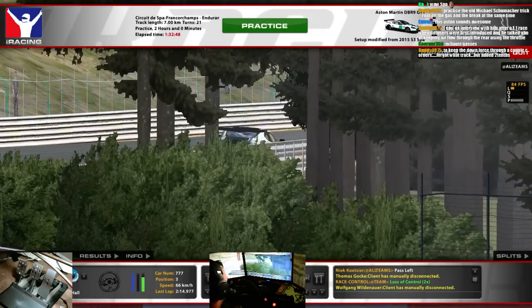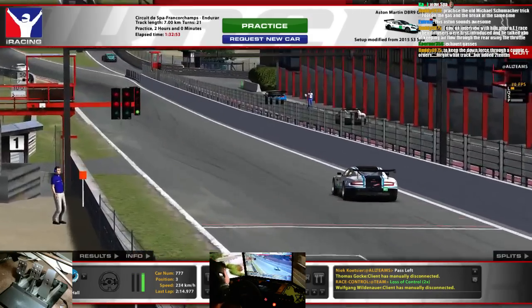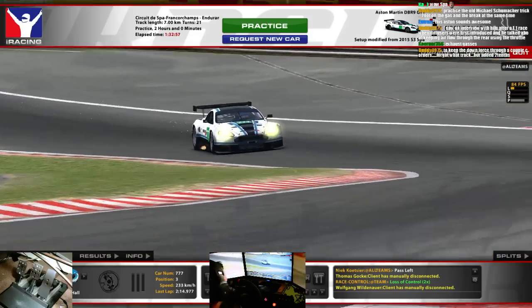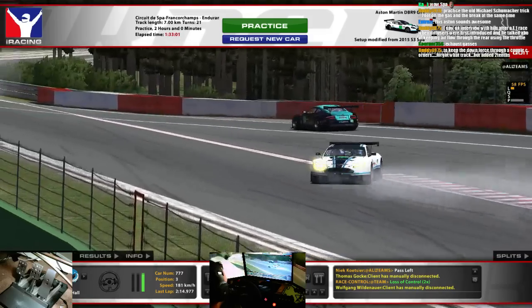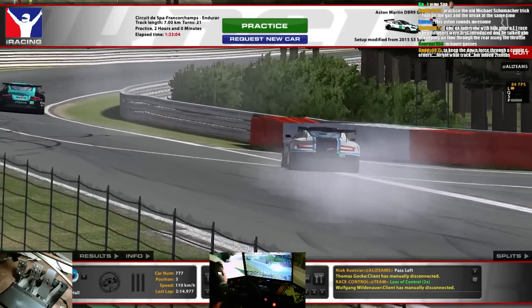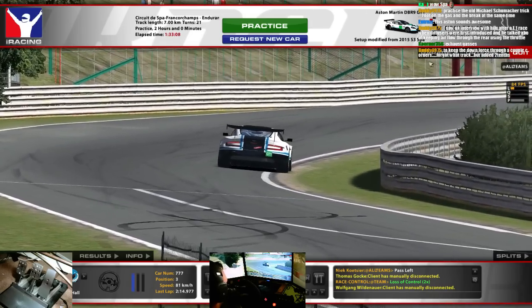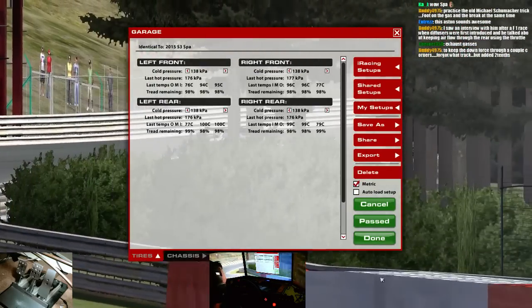But even doing that little 360 pirouette there, I felt pretty confident I was going to be able to get it straight. I just kind of overcorrected there a little bit too much at the end. I was just pointed the wrong direction when it finally went straight. Alright. I think we'll save that and call it a session.